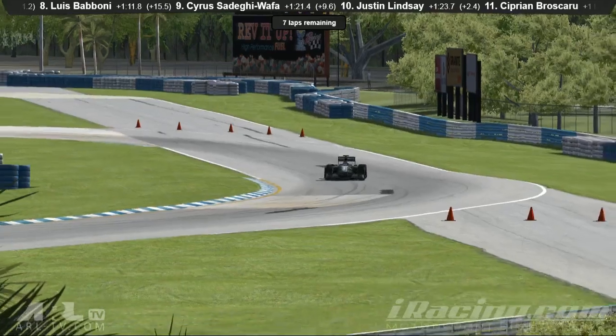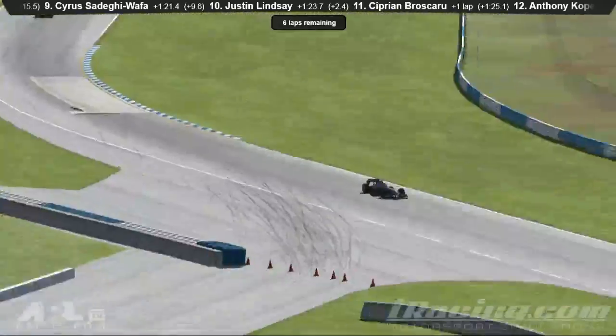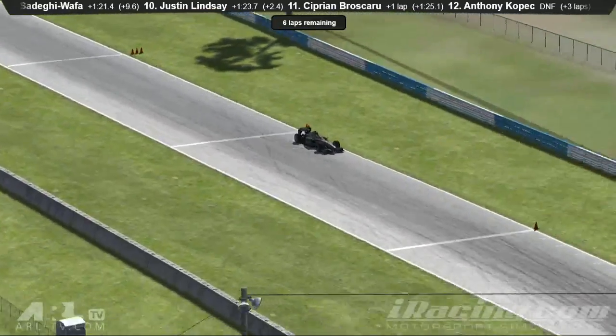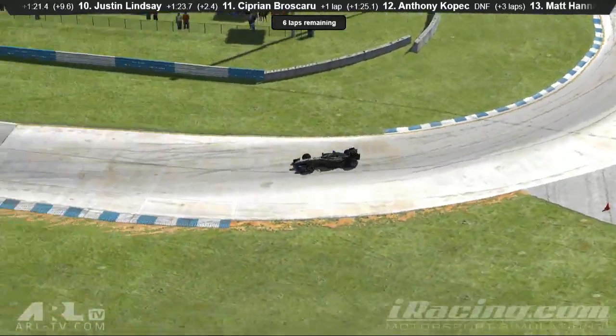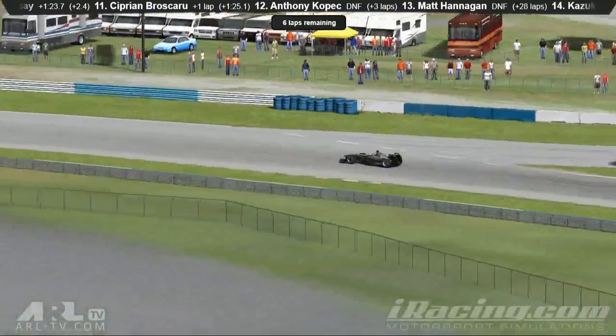Levick's looking comfortable up in 4th position. Yeah, the stopper's doing him well. Must have got about 7. No, it's just a little bit more than that. It's quite a gap actually. Yeah, it's looking more like 10-11 seconds.